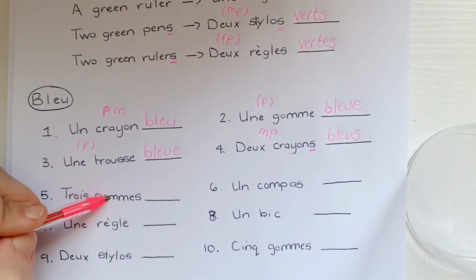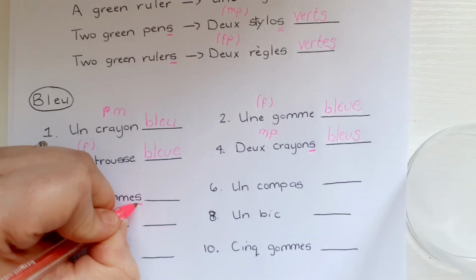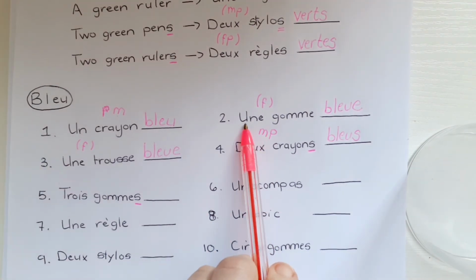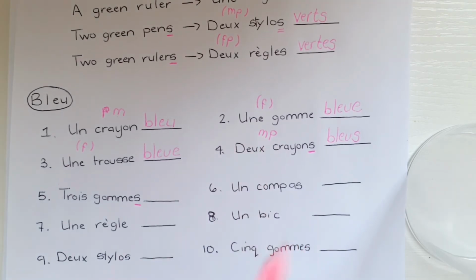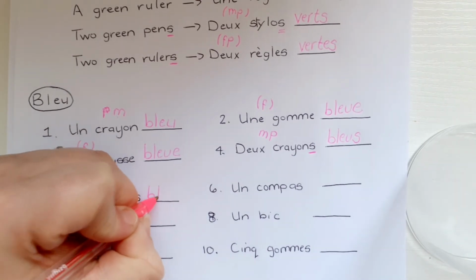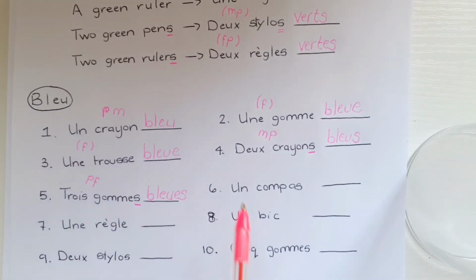3 gommes, 3. Again, this is telling me that my noun gomme is plural. But I've also got to check the gender of the noun is masculine or feminine. Here, in my previous example, I saw that une gomme was feminine. We're also working with a plural, so I'm going to add an E and an S to my adjective.